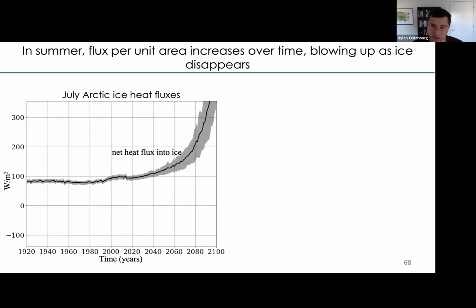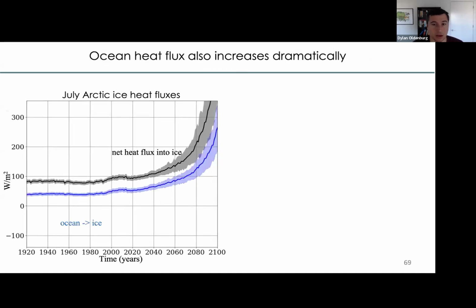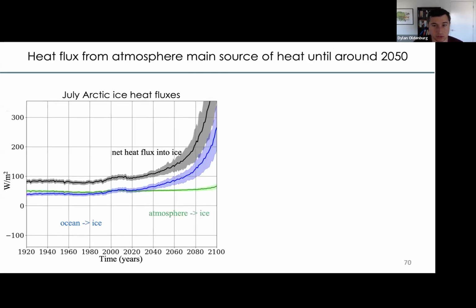So in summer, the net heat flux into the ice from the ocean and atmosphere per unit area increases. And the ocean heat flux also increases dramatically and then becomes very large, exponentially, as the ice disappears. So in summer, the atmosphere is initially the main source of heat for the ice, although the ocean also contributes.